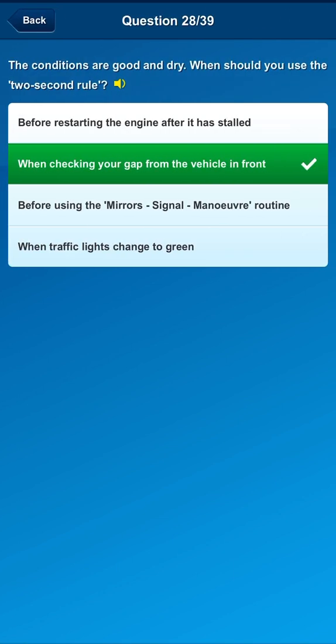The conditions are good and dry. When should you use the 2-second rule? Before restarting the engine after it has stalled. When checking your gap from the vehicle in front. Before using the mirrors, signal, maneuver routine. When traffic lights change to green.